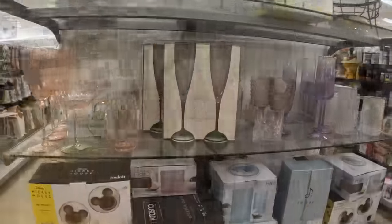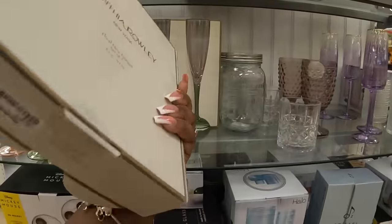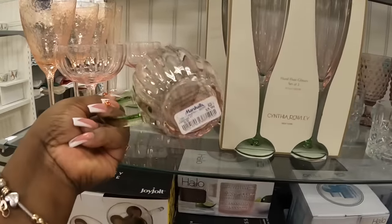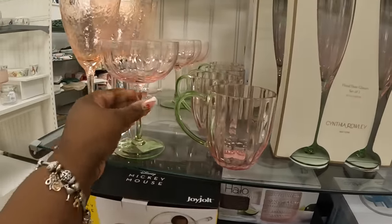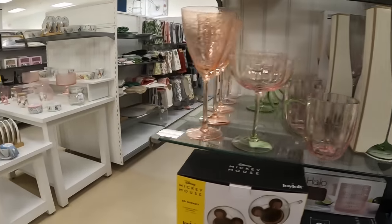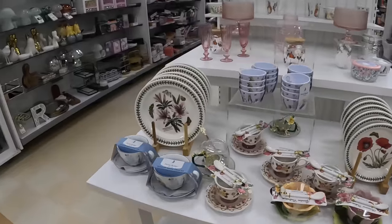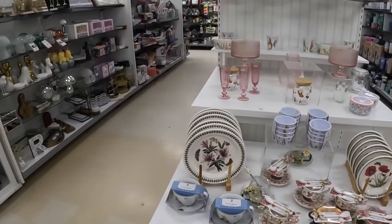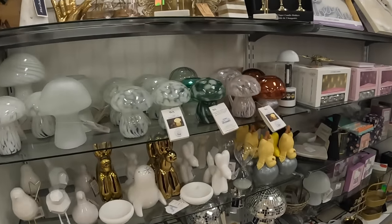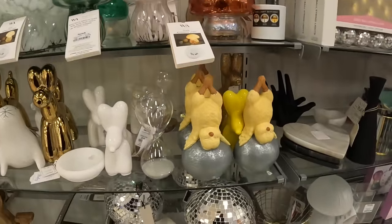Okay. These cute glasses by Cynthia Rowley. Flute glasses, $13. That one is six, seven. Cute plates, Peter Rabbit. We just see the mushrooms, there's the blue dogs, look at the chicks.